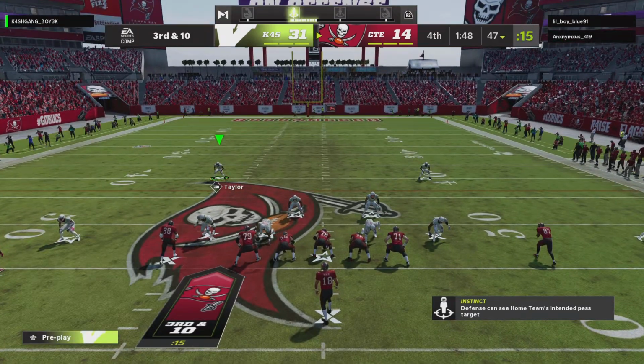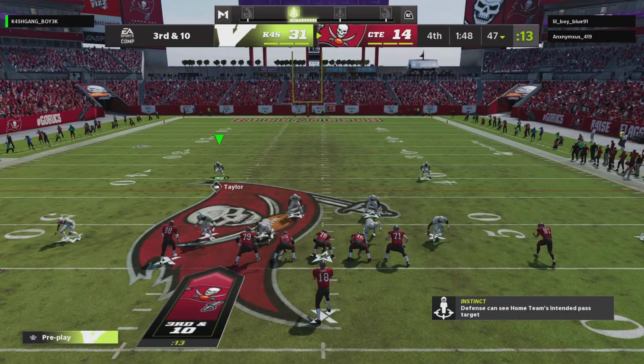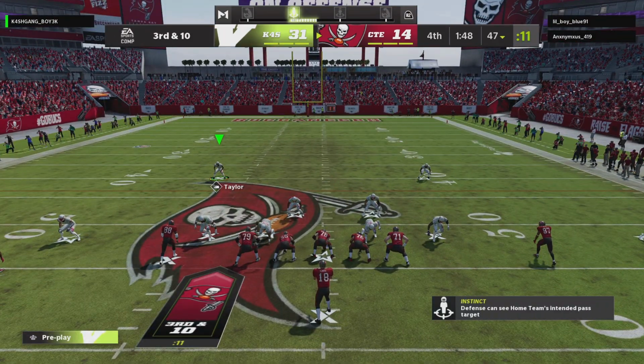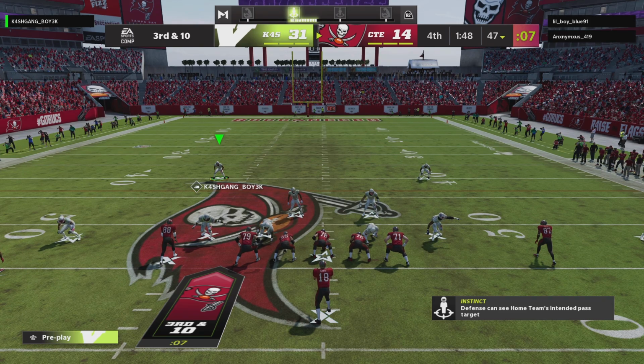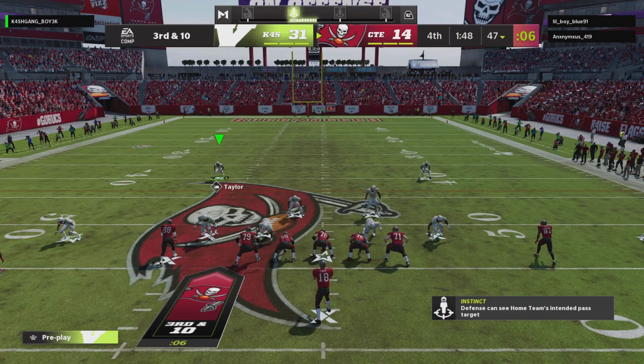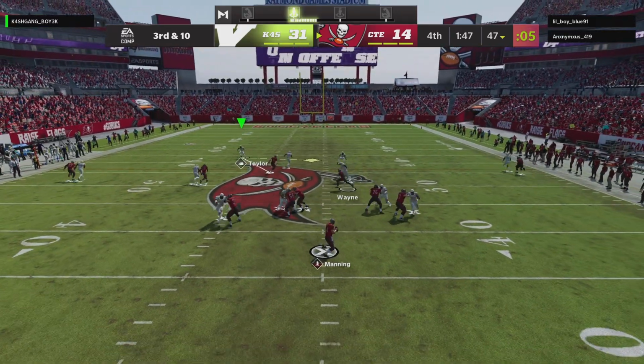Hey, check Mike 33. Check Mike 33. What's the curl? What's the curl? What's the curl? Again, they'll throw with Manning.